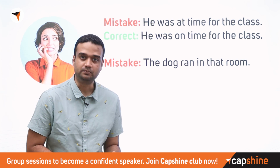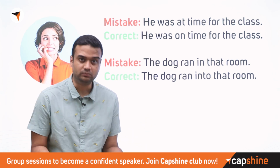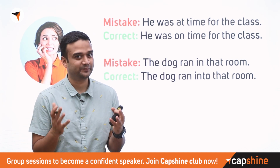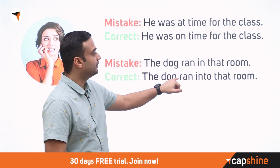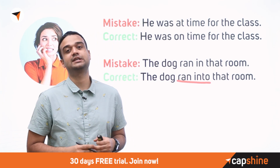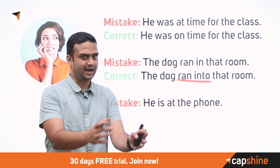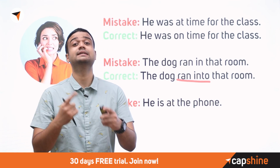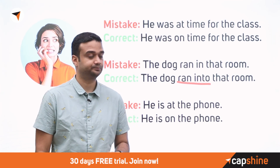"The dog ran in the room." What's the correct usage here? Well, the dog ran into the room, right? Suggesting that it intruded and it was not welcome in the room. So this is something called a phrasal verb or an idiomatic expression, where there is a meaning beyond what it looks like attached to this usage. So "ran into" suggests that it was an accident, it was not supposed to happen. Another one, "He is at the phone." So you're not sitting around the phone. What you're trying to say is that he is actively on a call, right? So you say on a call. Similarly, you would say he is on the phone, right? Suggesting that he is busy talking to someone.